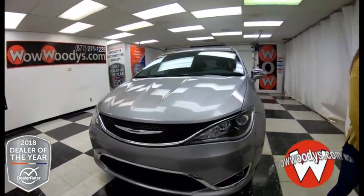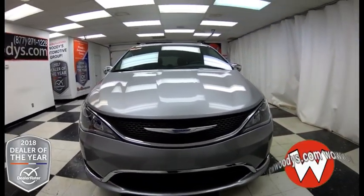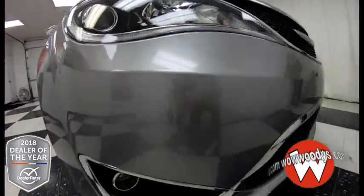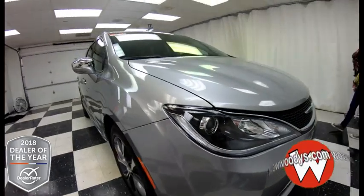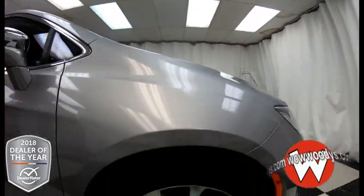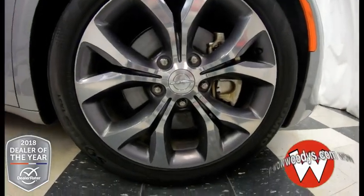It comes in the silver exterior color. You have your chrome outlined grille with your Chrysler badge right there in the middle, and your projector beam headlamps with fog lamps below. This also has a 3.6 liter V6 engine. And then looking down at your wheels, these are 20-inch alloy wheels.